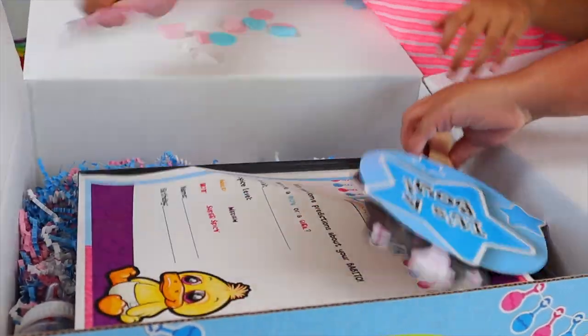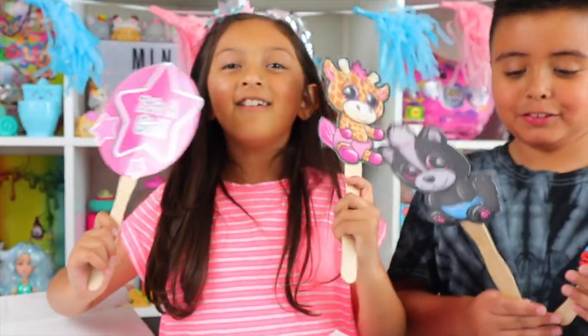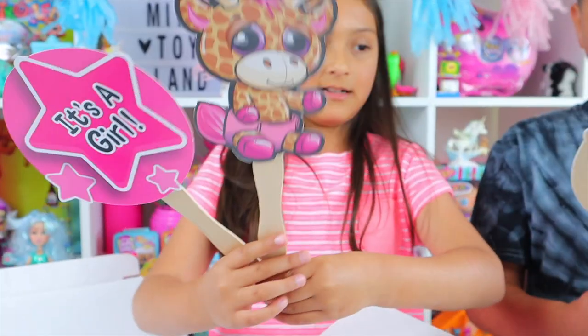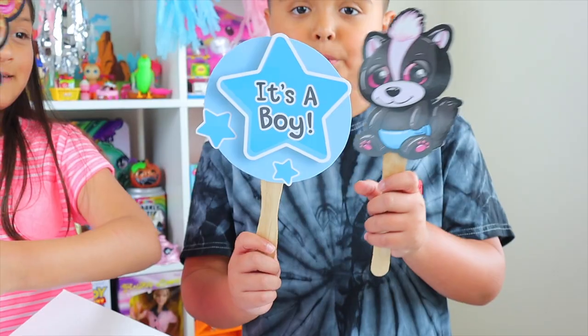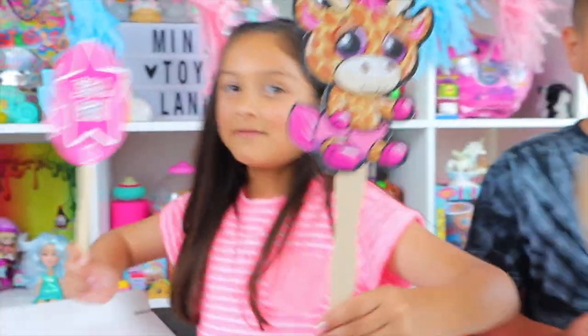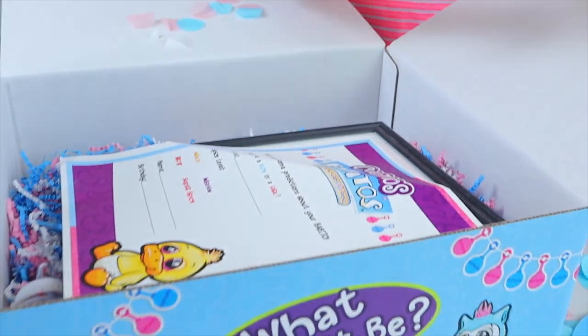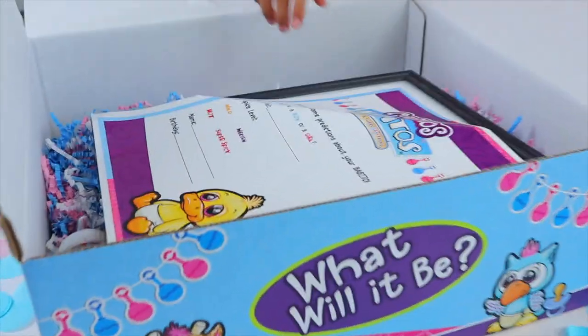Oh, look at these. It's a boy. It's a girl. No, it's a boy. It's a girl. You got a little cutout. It's a boy with a little skunk. And this one says it's a girl with a cute little giraffe. And it has a pink diaper. Okay, let's see. Right here. What is this? We got more!